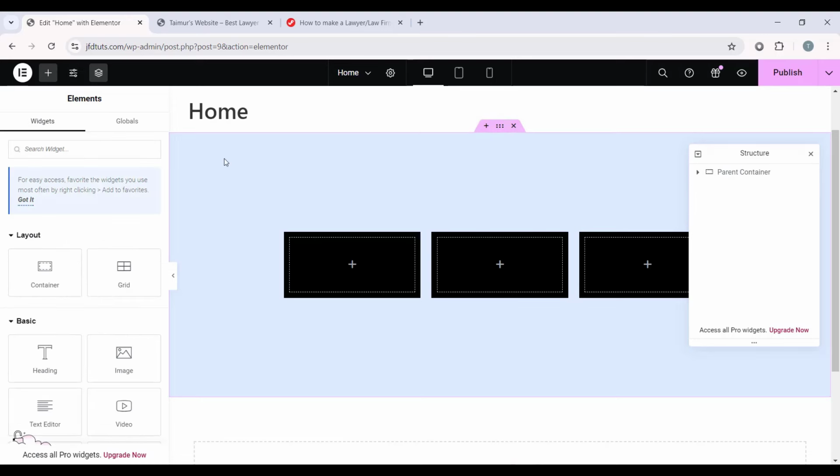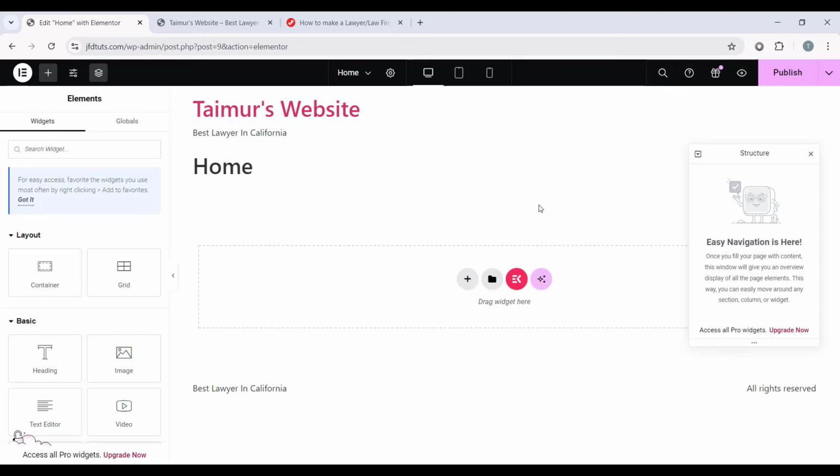I believe you got the fundamental or some basic idea of Elementor Page Builder. Now everything I'm gonna be making, you can understand that and make that step by step. Now let's delete these dummy things and let's go ahead and make our homepage from scratch.